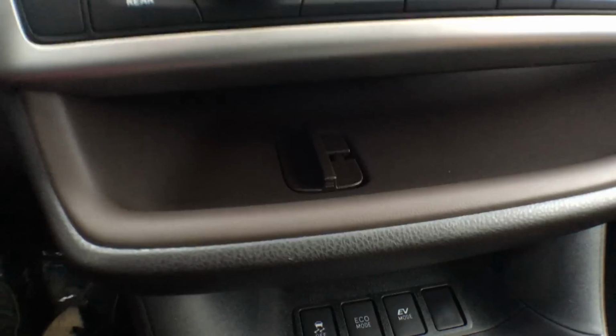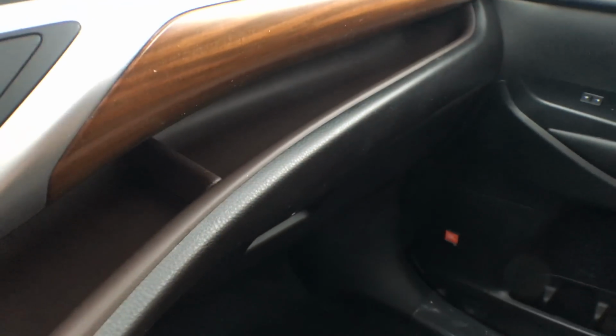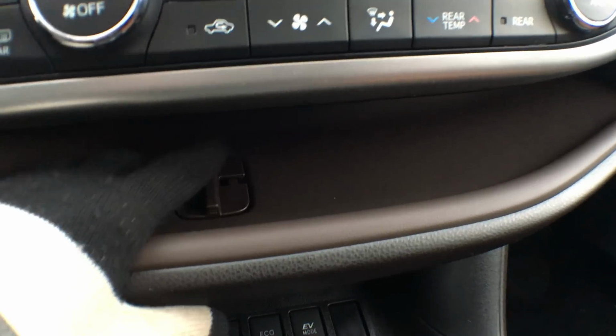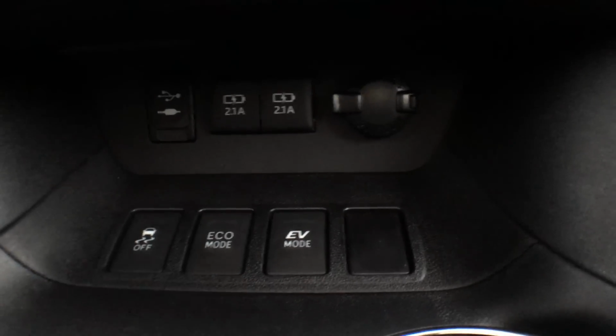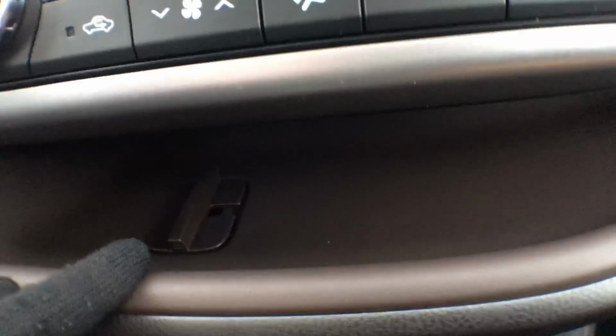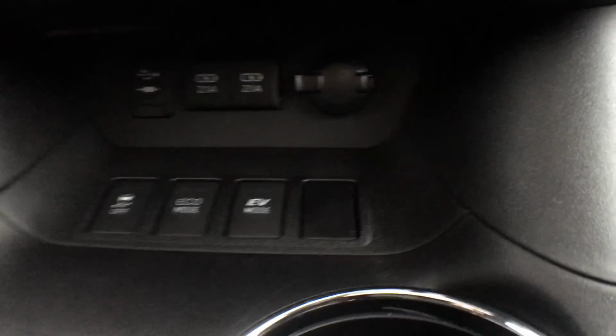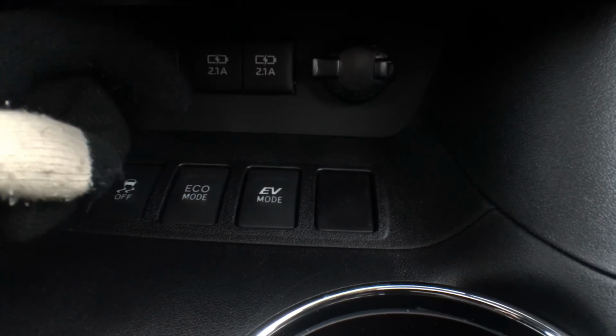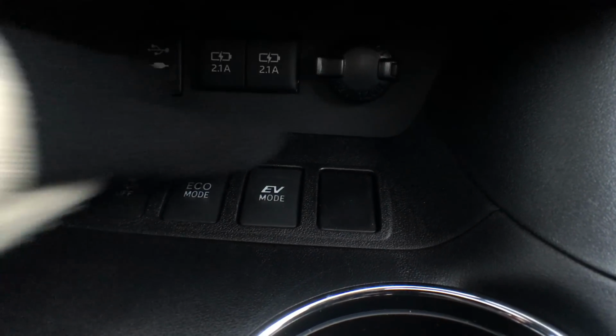Just underneath all of that, we have this lovely dash console, I guess you can call it. So it's just a great place to store things. And what this does is it allows cords to run through, because we have our USB input as well as your auxiliary input just down there. So if you want to plug your phone in and keep it up there, you can run your cords right through there so that they're not in your way. Beside the USB input and auxiliary, we also have 2 USB charging outlets as well as a regular charging outlet.